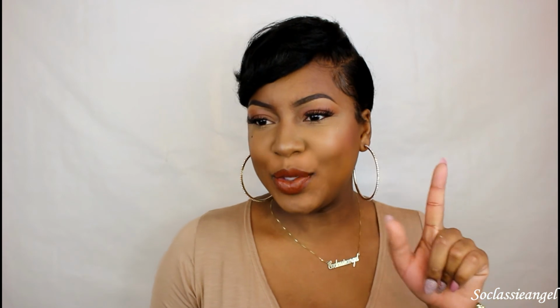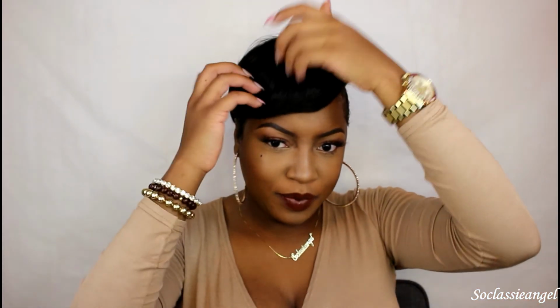I like this, but I think I want to go darker, so I think I'm going to apply Limbo. I don't know. What do y'all think? Oh, yes, ma'am. Oh, yes, ma'am. I like this better. So I think I'm going to stick to the Limbo. I'm going to wait for it to dry a little bit.